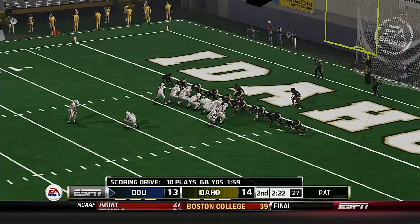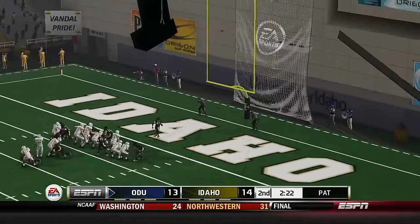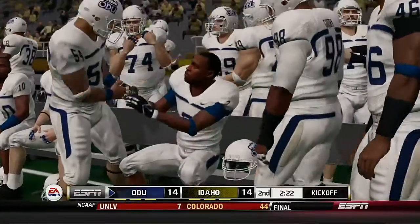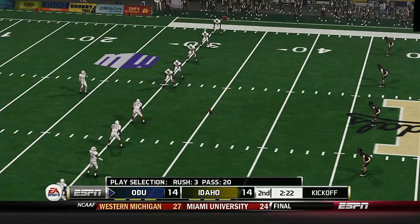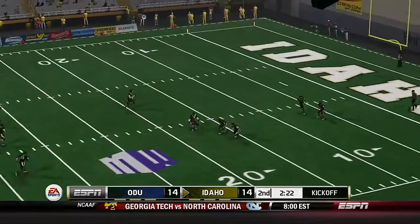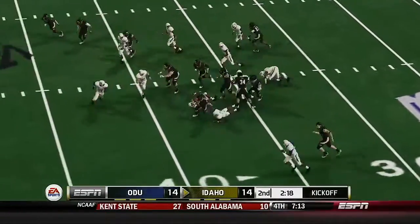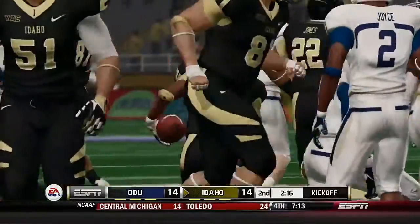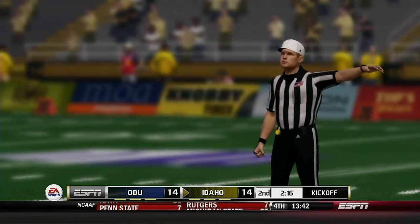Here comes the kicker to try to tie this game up. He makes the PAT. Anderson has the ball set, and he looks ready to kick this one deep. Lowe fields it at the 7. He's out to the 30. What a collision. Flag down, and I'm not sure when it was thrown. Let's find out. Clipping. Receiving team.